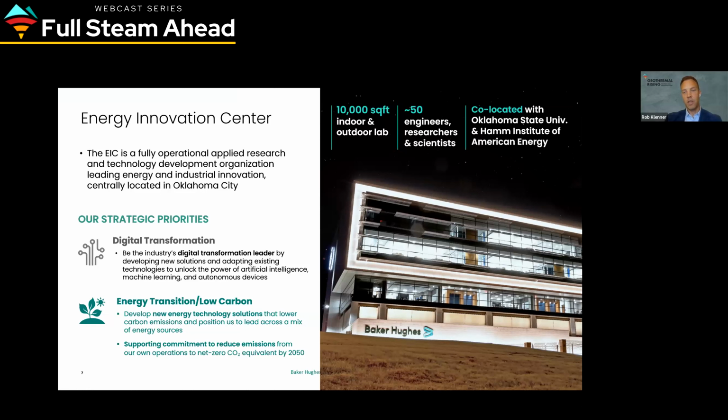But it really is an opportunity for us to test things very quickly, get them out into the field, test them, and launch new products. Currently, there's close to 50 research engineers and scientists that work here. And it's a building that works across the full spectrum of Baker Hughes.